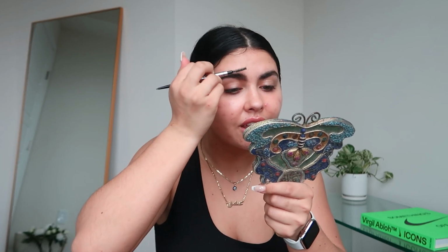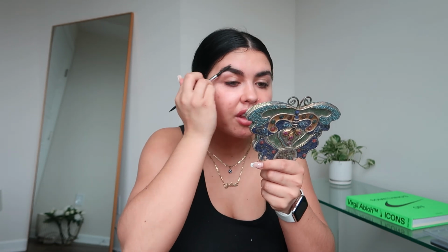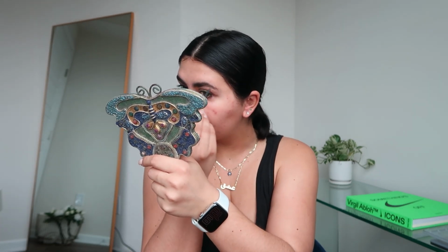I just literally darken them just a tad bit. It's not really even the most noticeable, and I just fill in areas that aren't too full and make the tail a little bit longer. You know, those sparse areas. Okay, that's literally as good as they're gonna get. Like I said, I don't do too much to them. I just do enough. We're gonna start off the face.